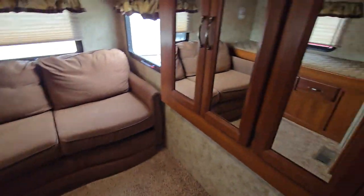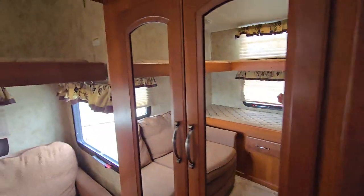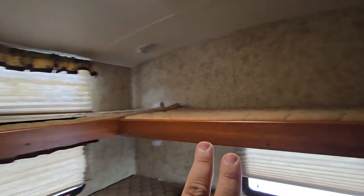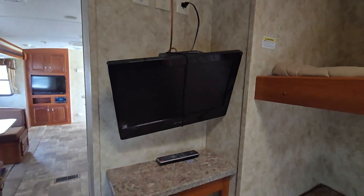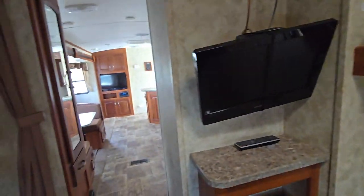We have another closet right here as we transition into the bunkhouse, guys. Check this thing out. Large closet here in the slide. You've got 1, 2, 3 bunks and a pull-out sofa. Also, another flat screen television and storage, guys.